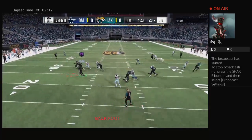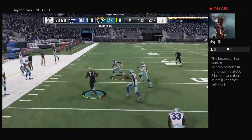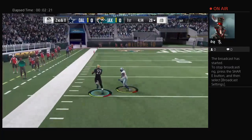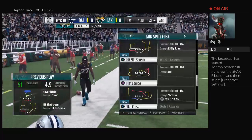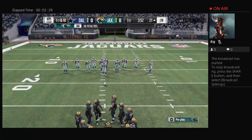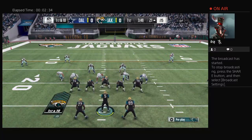Now this time Bortles will throw. He'll set up the screen to Fournette. How did he stay on his feet? Knocks over another. Oh, he's got some breathing room. And he finally goes down, but not before reaching the 21. A big play there on the catch and run. 51 yards.